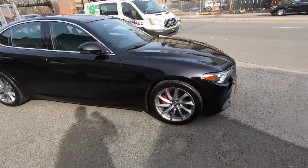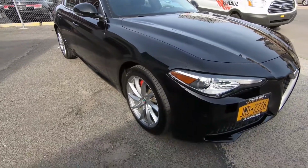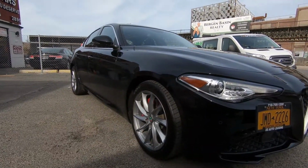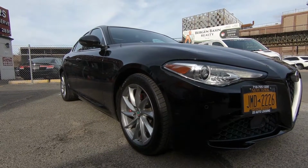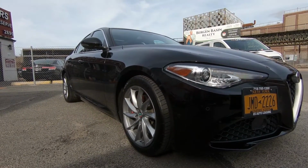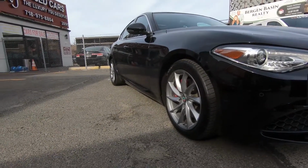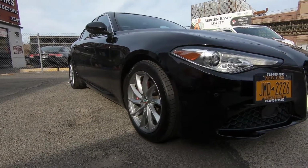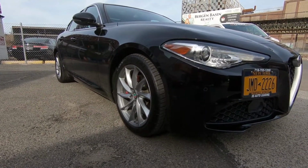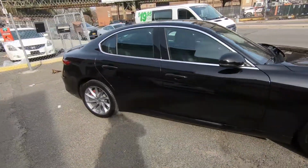But overall, I also replaced these wheels. As you can see, this car had the same type of wheel, but not the staggered setup. Even though this car is an all-wheel drive, it still has a wider rear track in the back, and I put a little bit wider tire as well. So this is 235 up front and 265 in the back, for a little bit better handling.